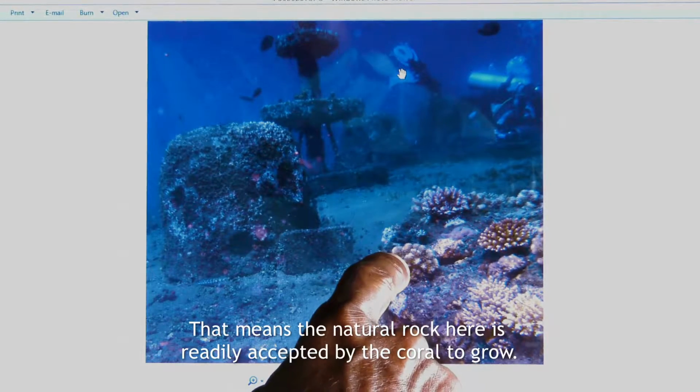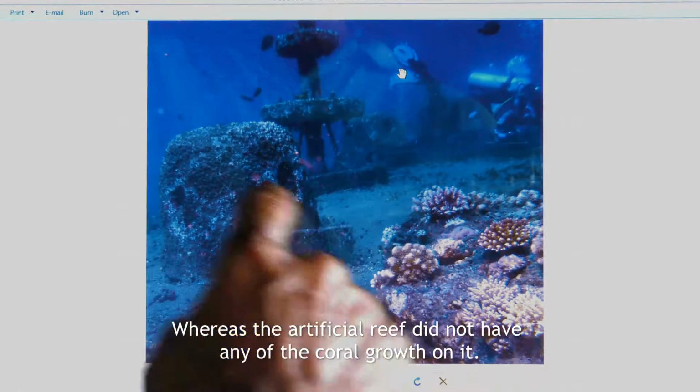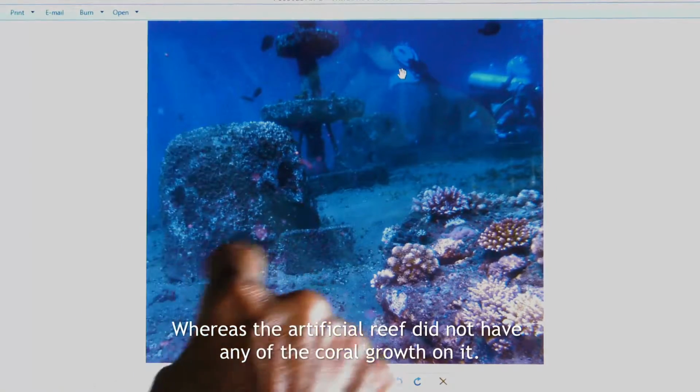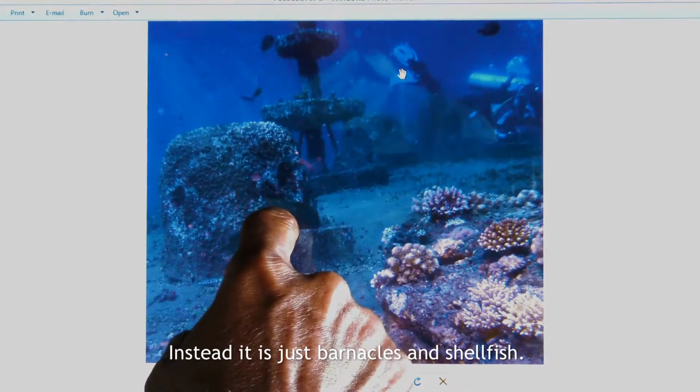That means the natural rock here is readily accepted by the coral to grow, whereas the artificial reef did not have any coral growth on it. Instead, it's just barnacles and shellfish.